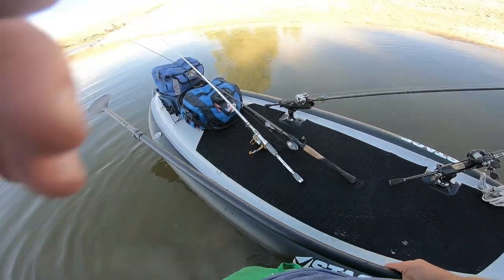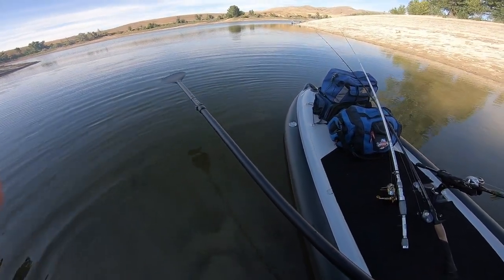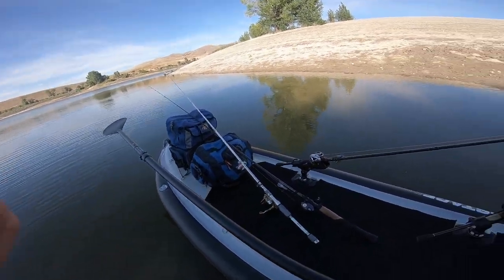Here we go. It's kind of a little windy today, so I'm just gonna chuck and wind. I'm just gonna throw a crankbait and a swim jig until I find some fish, and then I'll maybe slow down and do something else. So here we go.